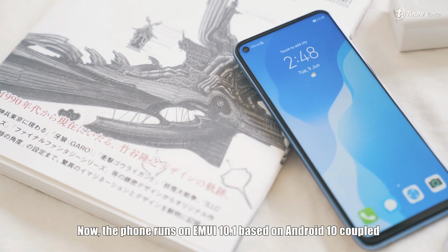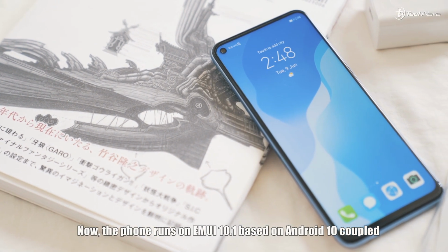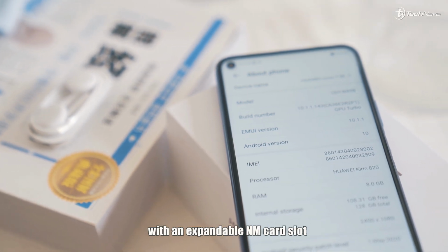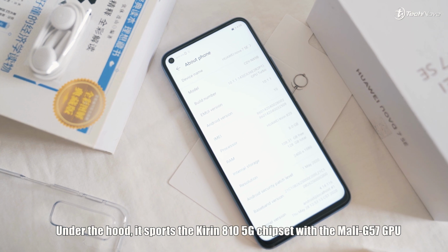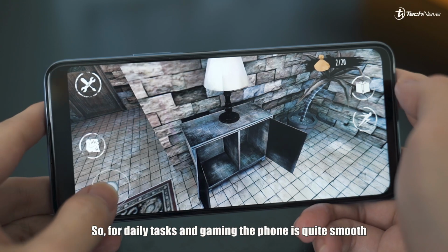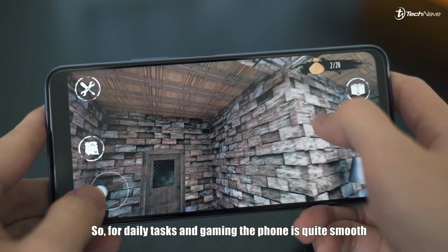So it runs on the EMUI 10.1 based on Android 10 coupled with 8GB of RAM and up to 256GB of storage with an expandable NM card slot. Under the hood, it sports the Kirin 810 5G chipset with the Mali G57 GPU. So for daily tasks and gaming, this phone is quite smooth.